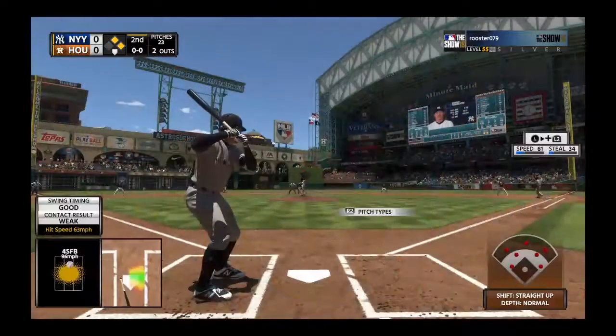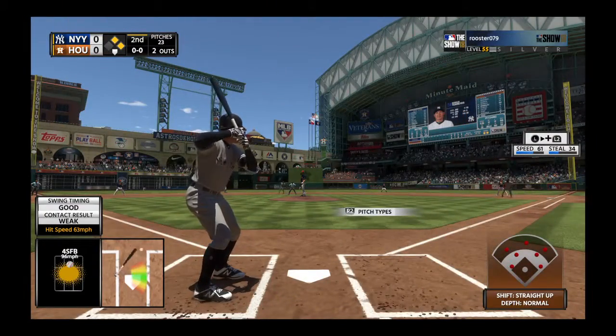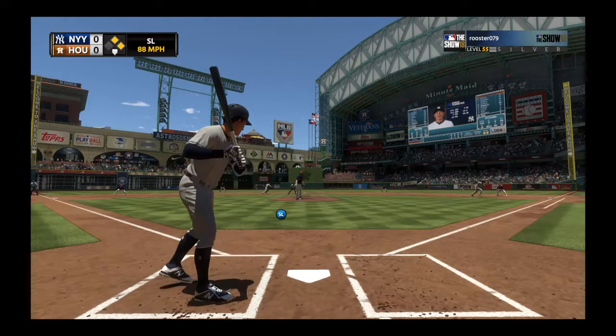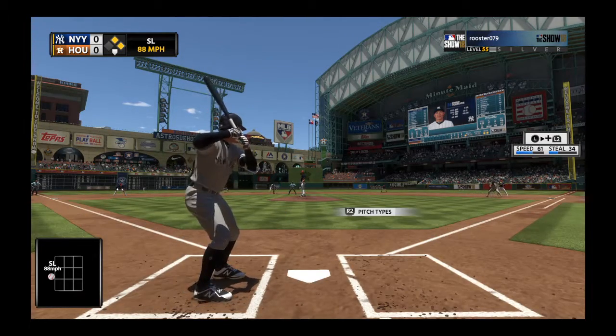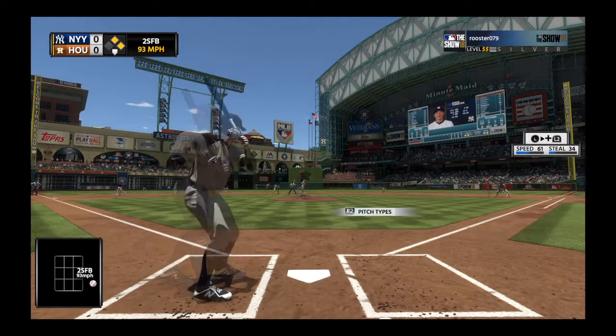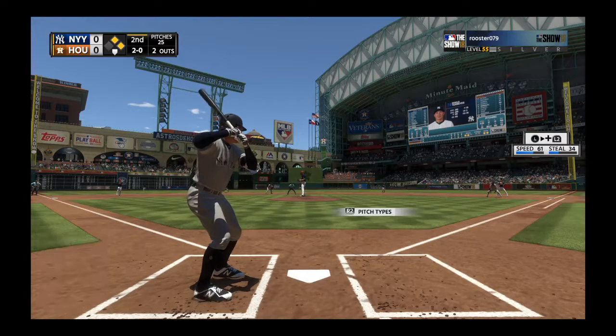Next for New York, Ronald Torreyes, looking to make it 3 straight 2-out hits here. He's got a runner in scoring position at second. And he'll start the at-bat with a slider that didn't miss by a whole lot. It's ball 1. That's wide, 2-0.